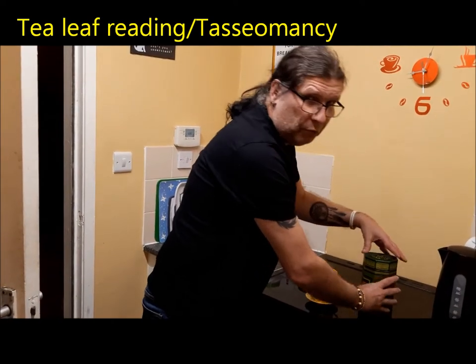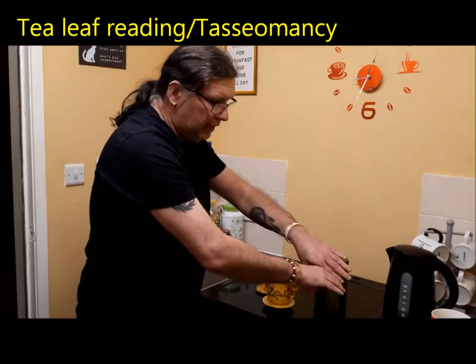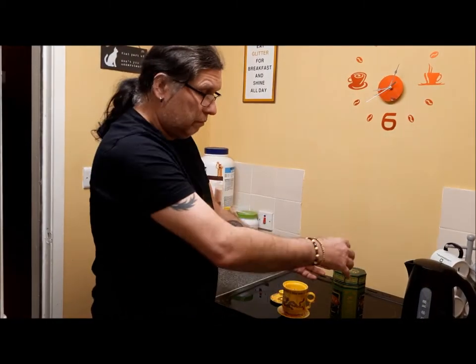And that's really in short how it works. So you put the tea in, you make the tea, and then once this is wet, you put it on a plate, and then you just look at the shapes and it tells you something. That in short is tea leaf reading.